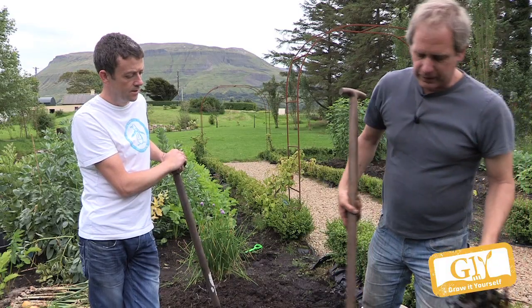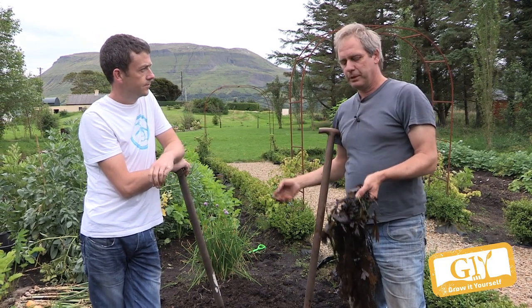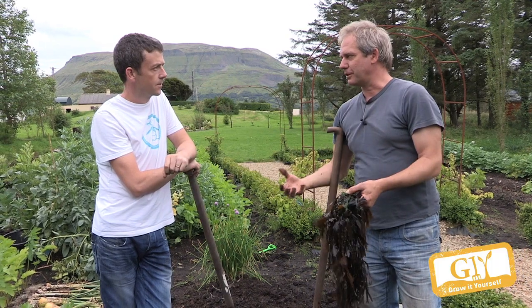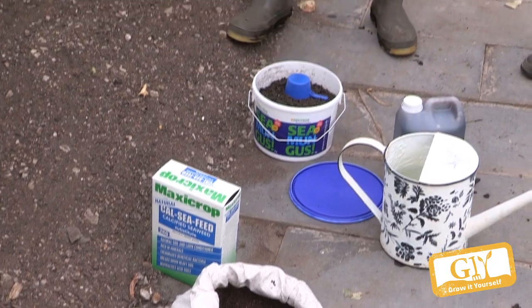No, it's hard work to collect it. Yeah, you can get seaweed dust and calcified seaweed. They would supply the trace elements, right, but they wouldn't have the bulk. They don't improve the structure of your soil. Yeah. We've got a kind of a range of products here in front of us for feeding plants.